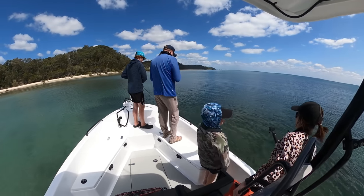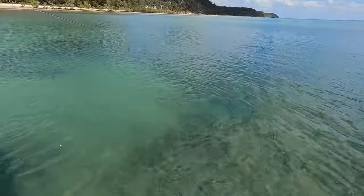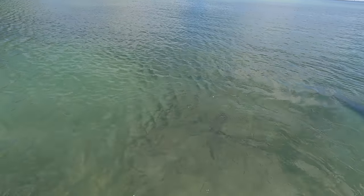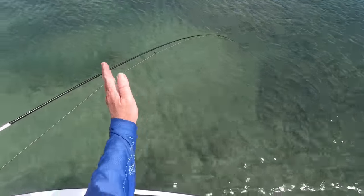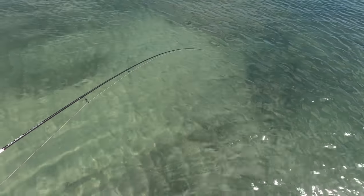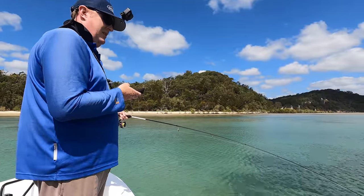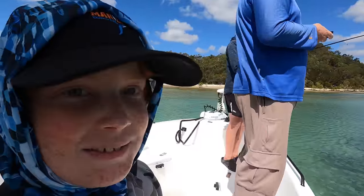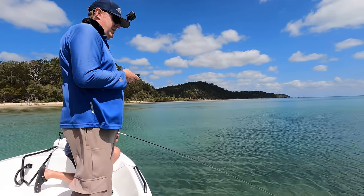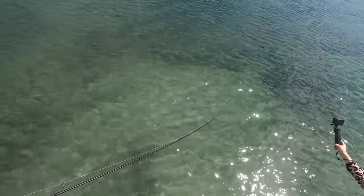We need to go this way to get him out, yeah? Yeah. Okay, so I'm going to jog us slightly left. What do you reckon it would have been? I don't know, mate. It's a cod, dude. It'll be a cod. Is he out yet? No, he's just there. Right, now I'm going to go this way just a touch. I don't want to lose a double clutch. Okay, we're going to go over there now. Yeah, it's just the wind's making it hard, mate. I'm going to take it off anchor lock.